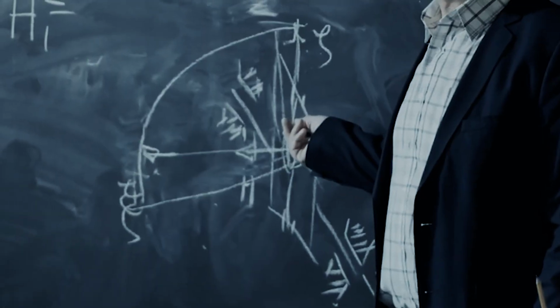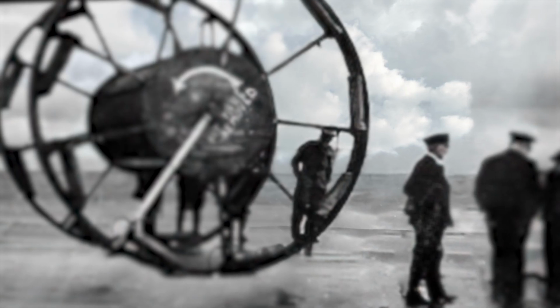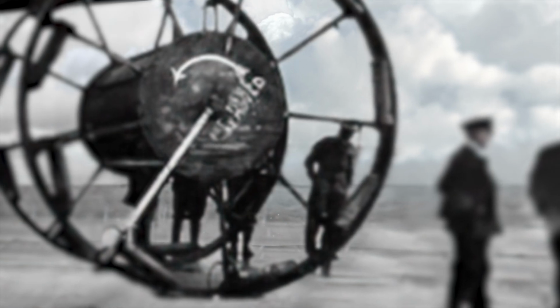Several contraptions were developed and tested, but by far the strangest and most vexing was the Panjandrum, a rocket-powered wheel designed to rush at the German defenses at 60 miles per hour. As several tests and improvements were made, the final testing event included several members of the British Admiralty. Little did they know that they would soon be running for their lives.